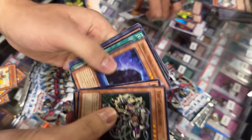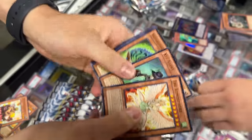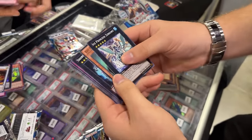There has to be a ghost. Has to be a ghost at this point. Majingi Turtle, no. I got that guy too. All right, second half. Here we go. Ultra rare. I think I might have pulled everything. Wait, no, I have six, so maybe.